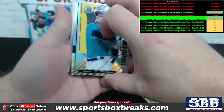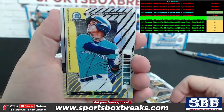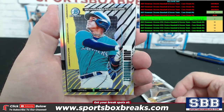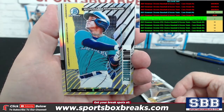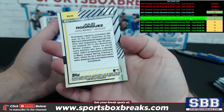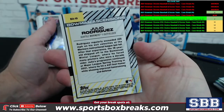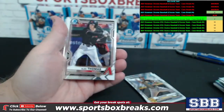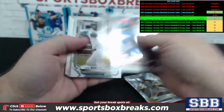And here it is, guys. Bowman Ascensions case hit. Julio Rodriguez, Mariners on the board with a nice case hit. Seattle goes to Natalino. We did not get one of these Ascensions in the previous case, break number 3. But we've had one in every case so far. So there it is, Natalino, recipient.